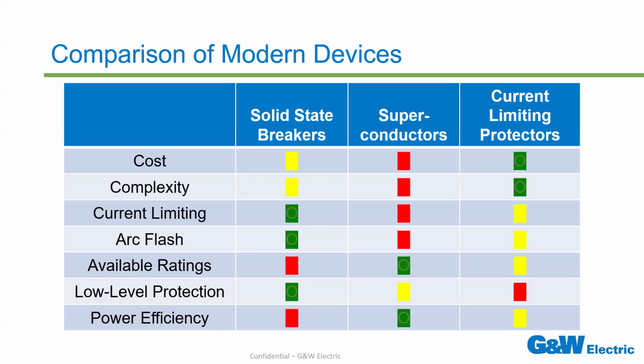Superconductors come in last, not because they don't have potential in terms of fast current limiting and arc flash, but because of the more complex setup and the fact that long lengths of cable at this point are required to achieve that current limiting effect. In terms of available ratings, I would say superconductors take the cake. They're just wires. They can be hooked up for a lot of different scenarios.